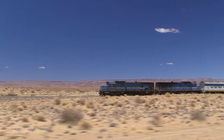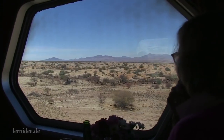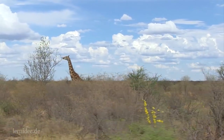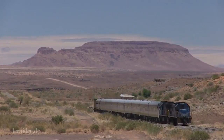The Desert Express offers a particularly comfortable traveling experience on its way through some of the most beautiful regions of Africa. An adventure that will not just fascinate railway lovers.